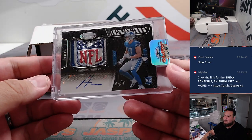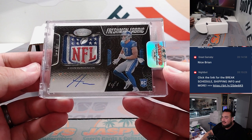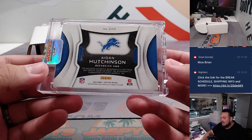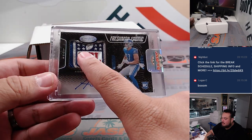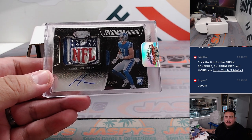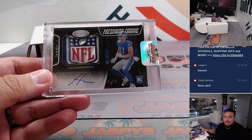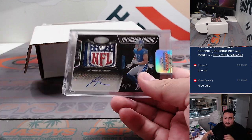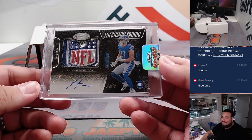Oh my God, no, it's right here. It's the train whistle with an NFL shield. One of one, Aiden Hutchinson. Best for last. Detroit Lions, how about that? That is a beaut. So NFL shield, autograph, one of one, Detroit Lions. And that is going to the NFL Detroit Lions, Lewis. Congrats, buddy. Boom. And again, all aboard for you, buddy. All aboard the Big Hit Express.